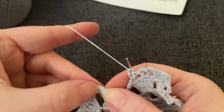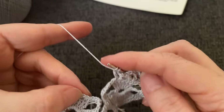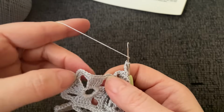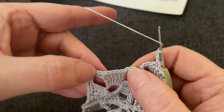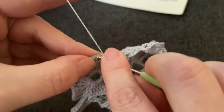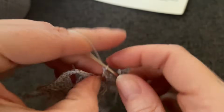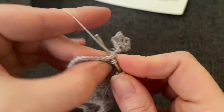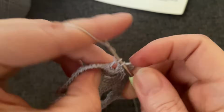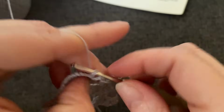So my center stitch is here. 1, 2, 3, 4, 5, 6, 7. Nope. Try that again. 1, 2, 3, 4, 5, 6, 7. So double crochet, chain 3, and double crochet. Skip 2 and repeat. I'm just going to call it a V-stitch. So work a V-stitch.